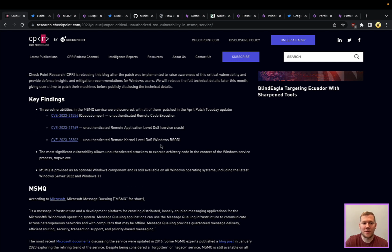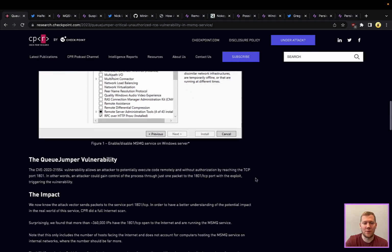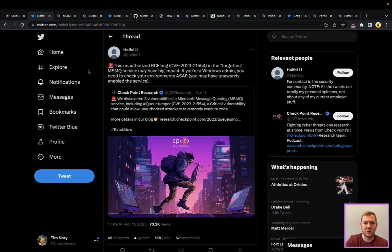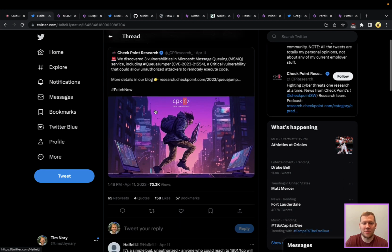There are a couple of other related vulnerabilities here. QueueJumper is the main one, but there are 2 that will cause a denial of service or a service crash. Again, this is all from Check Point Research, so definitely take a look at their blog, where they detail a little bit more about that. The researcher who found this, Haifei Li, has some interesting tweets about this.